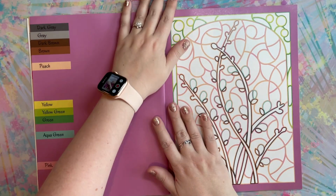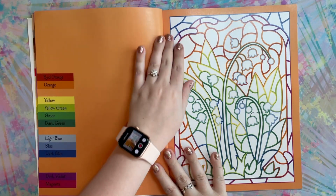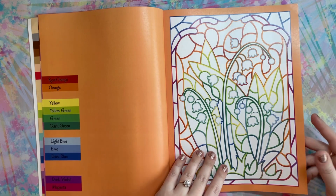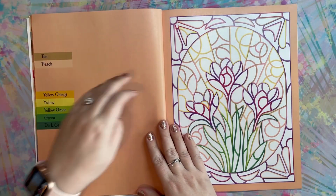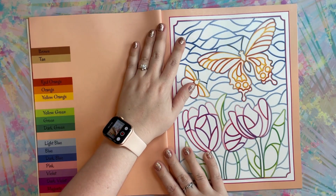All of these are going to be beautiful springtime images. I love spring as a season for coloring. It is my absolute favorite because I love coloring flowers and birds and butterflies. And so if that is up your alley, you are absolutely going to love this book. It's beautiful.